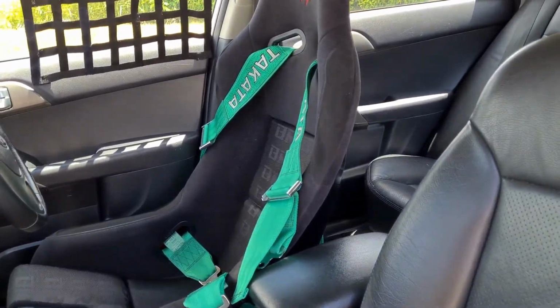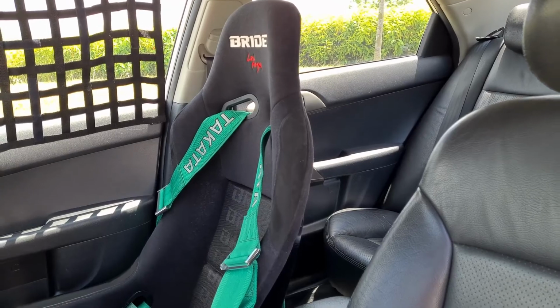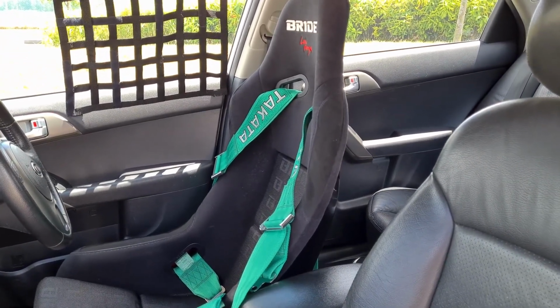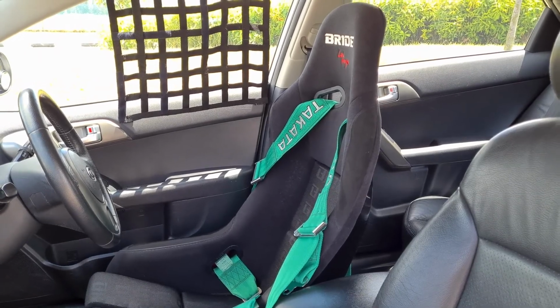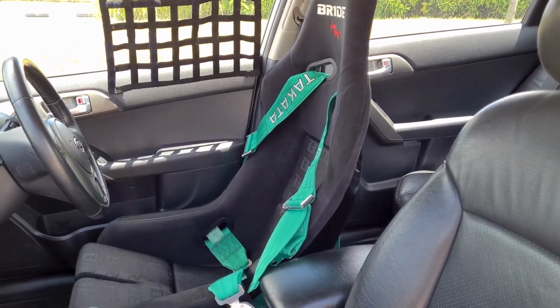Those Takata racing harnesses have no effect on providing support, and the reason why I'm using it is because the stock seat belt will wear off the surface of the seat, and of course I want my seat to last as long as possible. Although getting in and out of the car is very difficult now, I would say this is one of the best mods I ever have on my NFR Forte.